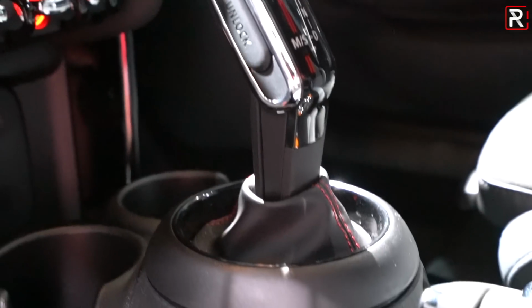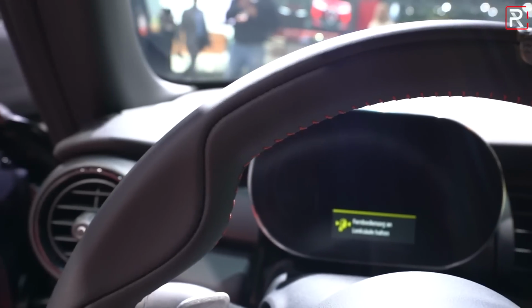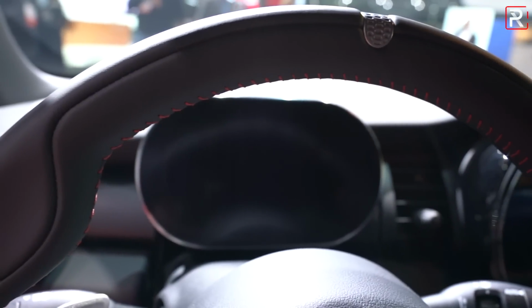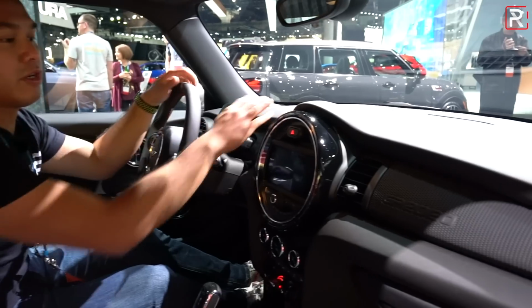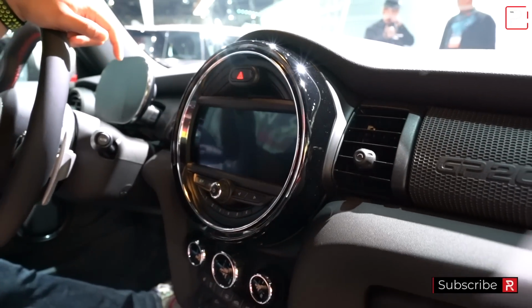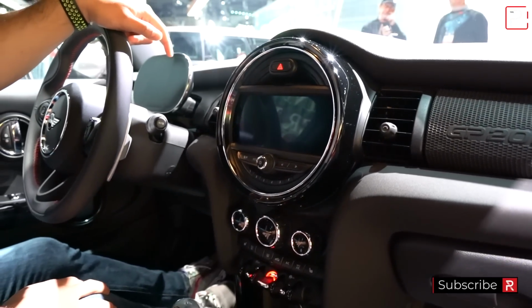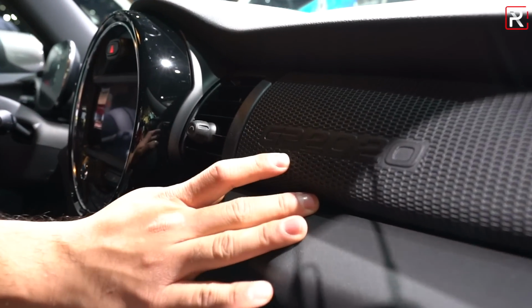Now, in terms of the rest of the interior, you can see traditional Mini dash design here. There is a new LCD display here that's actually a full LCD. I like the way it looks. It looks very techy. It looks much better than the previous generation display. The dashboard here is a soft touch material. You have the Mini infotainment system here that includes Apple CarPlay, no Android Auto, however, because BMW doesn't do that, so Mini doesn't.